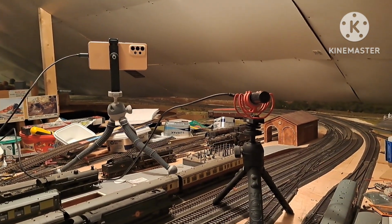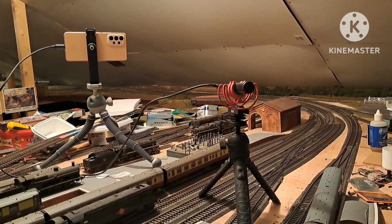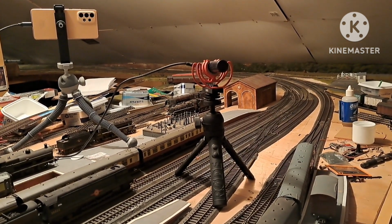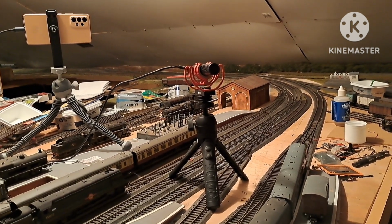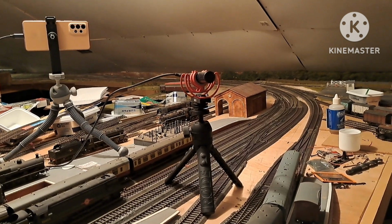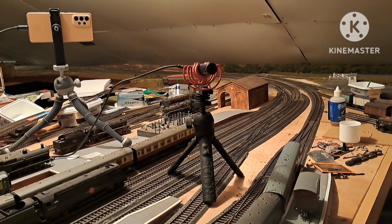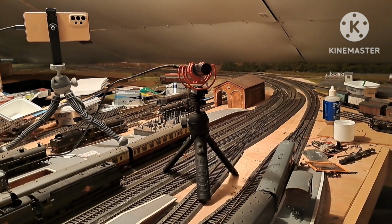This is my new acquisition. It is a Rode directional microphone with a Rode microphone stand. This is designed for like vlogging and podcasts, and you can attach it to your smartphone or DSLR camera and record better quality audio. It is directional. It does come with a wind protector as well, but I haven't put it on because there's no need for it, and I did check the audio levels without it on, and that's fine, so there's no distortion there.